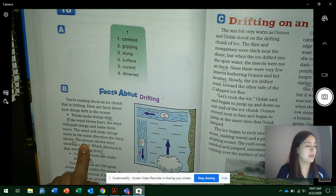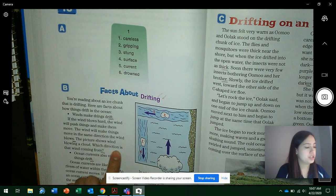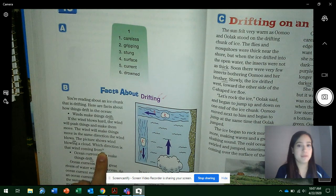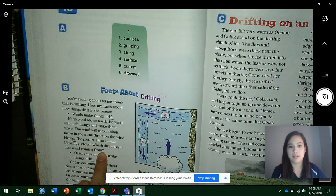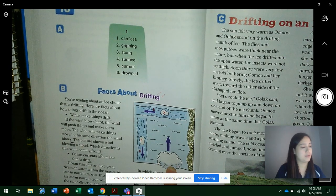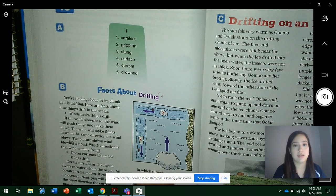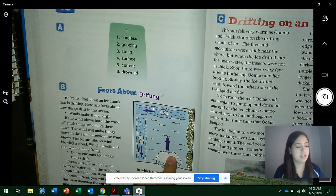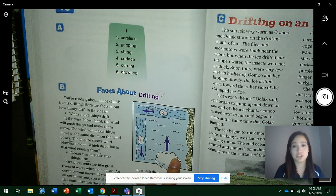I'm going to continue reading. The picture shows wind blowing a cloud. Which direction is that wind coming from? Everybody, what's the answer? Get ready. Yes, if you look at the picture, the wind is coming from the south. In which direction is it moving? Get ready. Yes, it's moving north. So in which direction will it push things? Get ready.